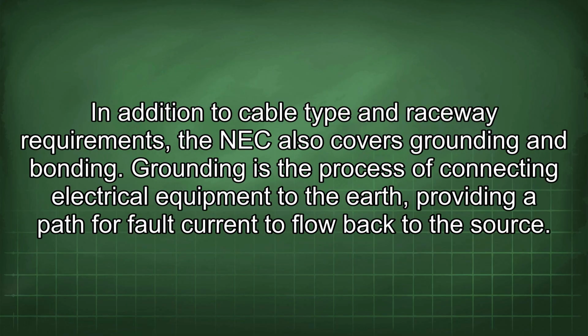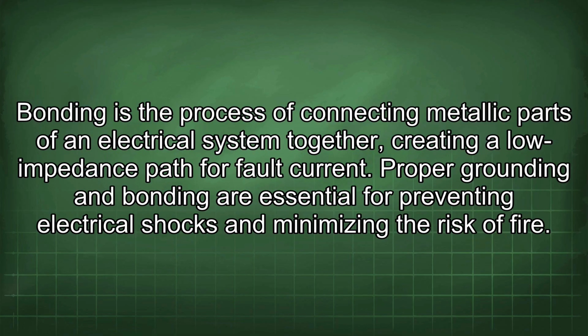In addition to cable type and raceway requirements, the NEC also covers grounding and bonding. Grounding is the process of connecting electrical equipment to the earth, providing a path for fault current to flow back to the source. Bonding is the process of connecting metallic parts of an electrical system together, creating a low-impedance path for fault current. Proper grounding and bonding are essential for preventing electrical shocks and minimizing the risk of fire.